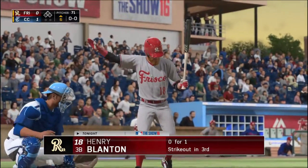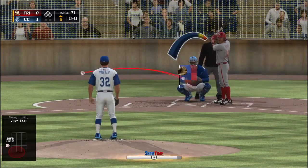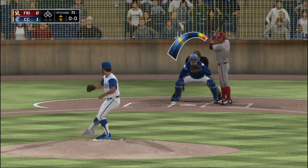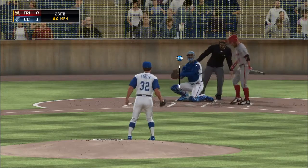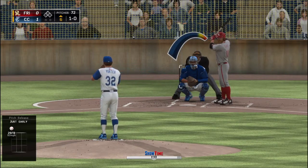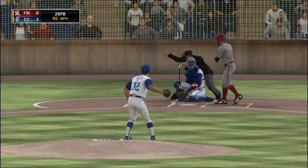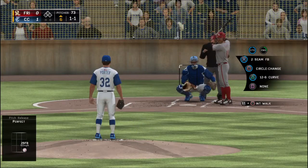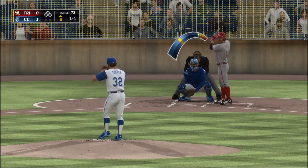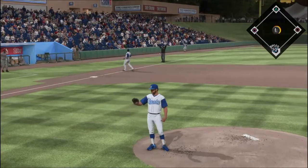Henry Blanton makes his way to the box to lead us off in the 6th inning. And in a pretty close game so far, they'd love to see this guy get on base so they can get a rally started to get back in this thing. Up and away to start the inning. It's 1-0. And that's in there for his strike, 1-1. From the windup, the 1-1 pitch. Can't keep the weight back, and he falls behind 1-2.